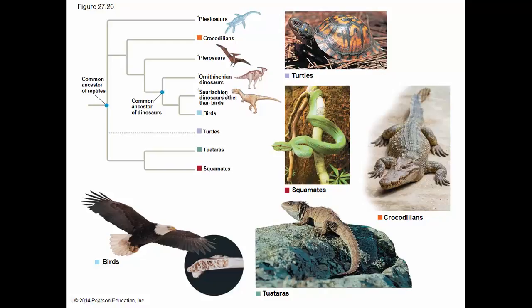So what we can say that's an interesting thing to say is that crocodiles are the closest living relatives to birds. Okay, and if you take a look at the feet of a bird, I don't know if you eat chicken feet, but if you look at chicken feet, you can see that they have scales. They are reptiles.